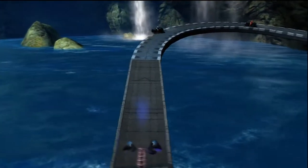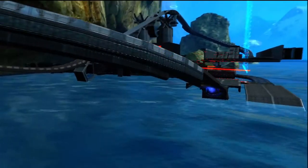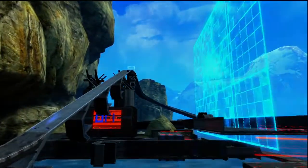And that is driver error. We both fell off there because we don't know how to steer, apparently. But yeah, so that's the first track, FredR1ck11, Roller Coaster SX.